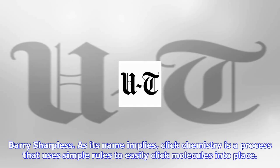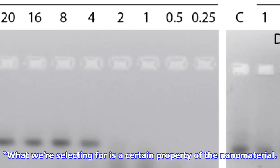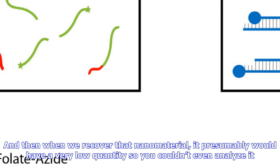Let's say that you began with a material that had something and you wanted to change it or impart it with new function, he said. What we're selecting for is a certain property of the nanomaterial. And then, when we recover that nanomaterial, it presumably would have a very low quantity so you couldn't even analyze it. But then we could PCR amplify it because we have a polymerase that can work with these modified nucleotides, and one begins to think about what you could do if you could apply evolution to nanomaterials. Could we evolve new nanomaterials that do interesting things with the whole suite of improvements, stability, control, ease of duplication and improved ability to grab onto other molecules?